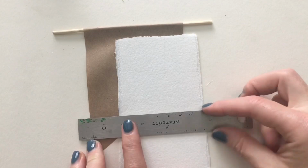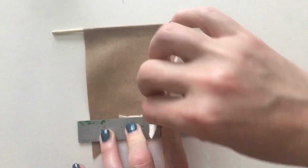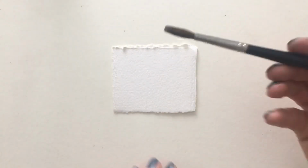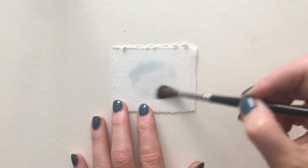Okay, so I'm taking my watercolor paper, and this is just some scrap that I had, and I'm going to measure out how large I want it to be. And then using a ruler, you tear it. So that's how you want to cut watercolor paper. You usually like having that sort of rough edge. And I'm going to use some watercolor for this one.